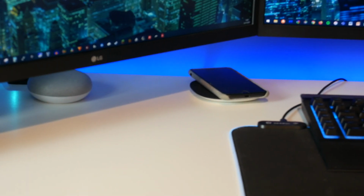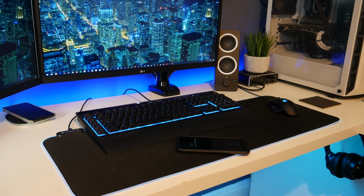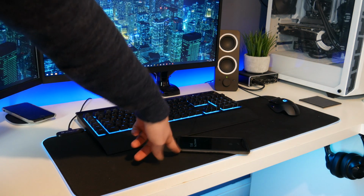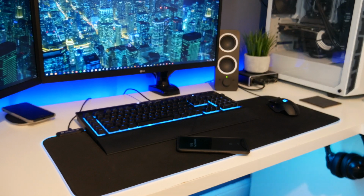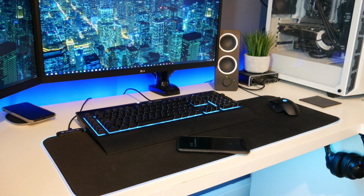Moving along, you can see my Belkin wireless charger. It's currently got my iPhone 8 Plus on it, just charging it up. Moving over, here's my Galaxy S20 Plus. That is my main phone. I've had that maybe 1.5 years, maybe closer to 2, I'm not really too sure.